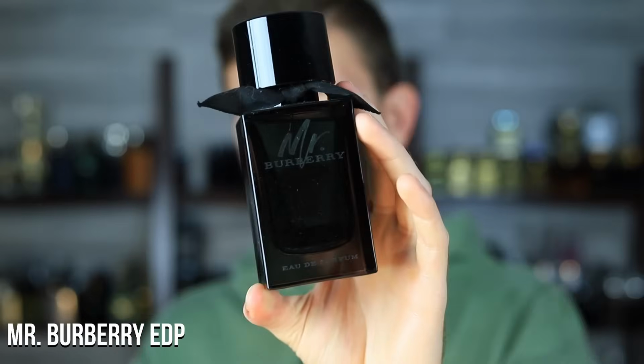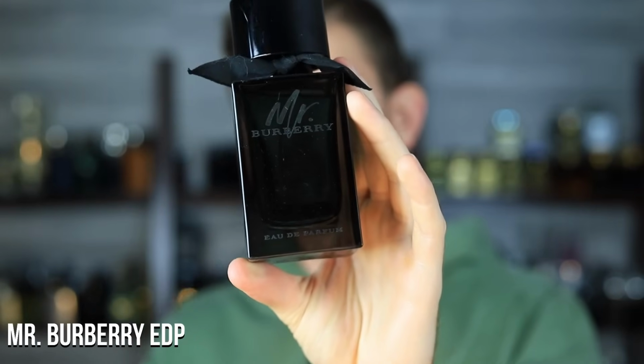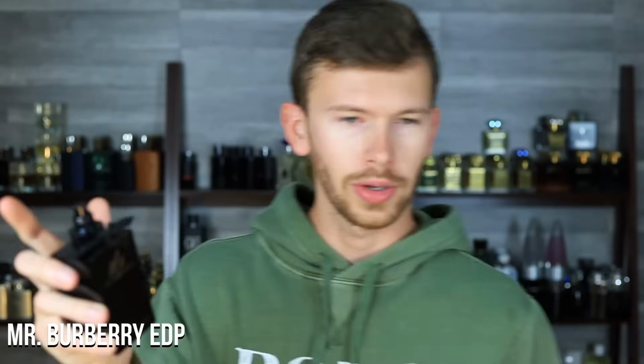Next up, we have Mr. Burberry Eau de Parfum. Cool to see this one pop up here. I do like it. This one's got patchouli, cardamom, and mint. So where the patchouli is lacking in Rochas Moustache EDP, we're picking some up here. A little bit of cinnamon off the top as well, which you definitely pick up on. I've got a cheat sheet here. We also have lavender, patchouli, vetiver, and amber, according to the side of the bottle.